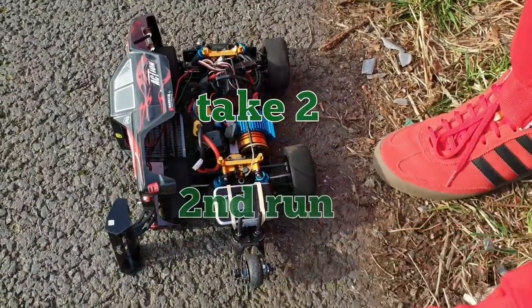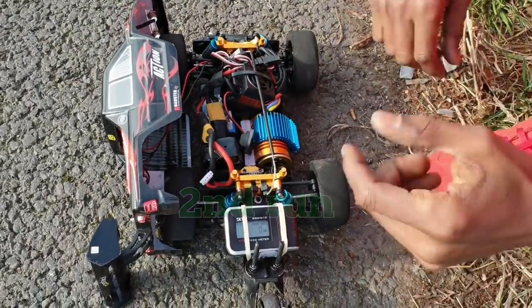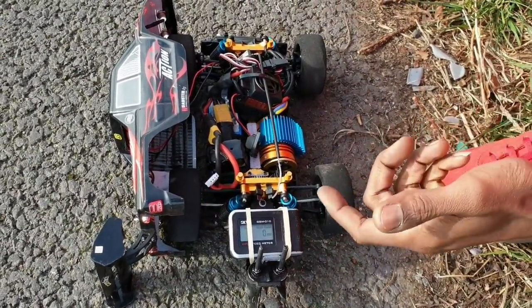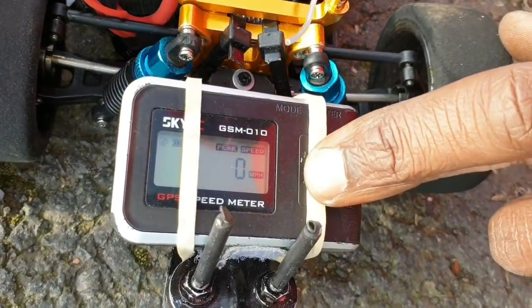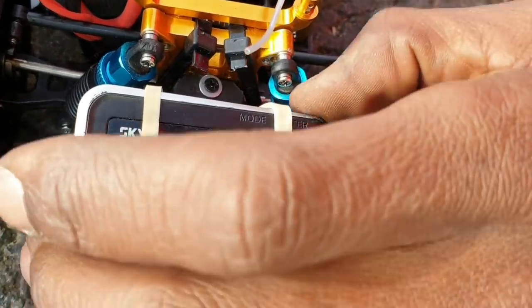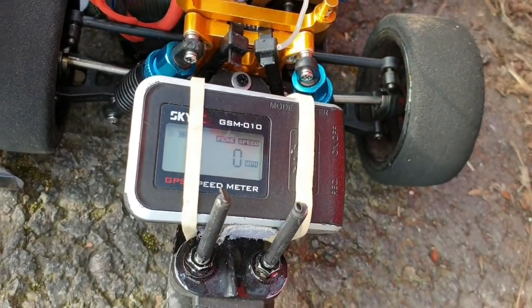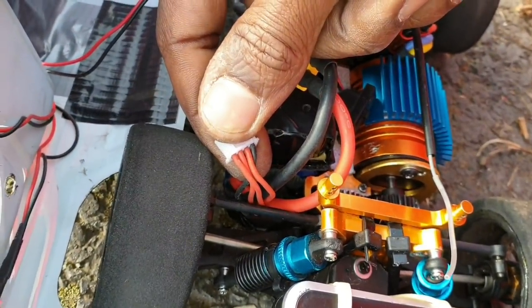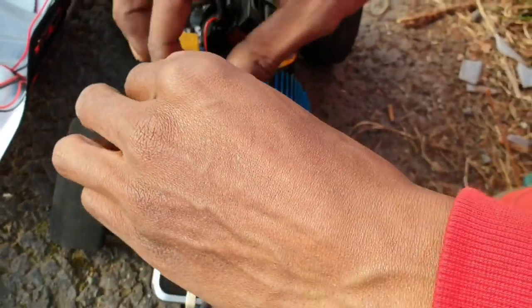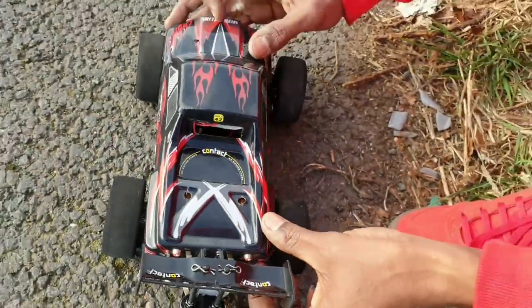Okay guys, we out here with my A959B, got the A979 body shell. So we're about to do a high speed run with the WLtoys high speed challenge. As you can see, I'm zeroed out, set to peak speed. Let's hit record. Okay, recording, zeroed out. I've got my 3S battery. You can see the leads there. So car switched on, guys, so let's just get the top on and let's try this.